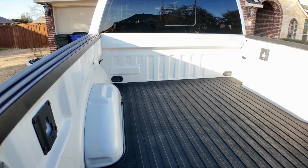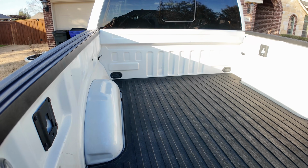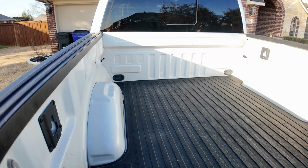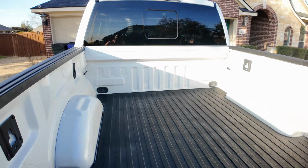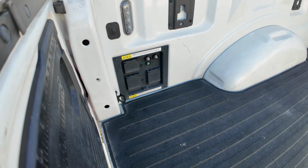So, heavy things, you don't really have to tie them down. It'll grip that mat and won't slide around on you. Plus it keeps the bed from getting all scratched up. If you don't have a bed liner or anything like that, it was pretty good. You got the light, you got the generator on this one, which honestly I never used.